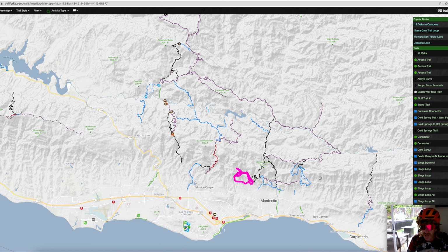Another mellow one that I think is overlooked, but quite a few people use it, is the whole fire road of Romero. The majority of it, once you get past the first steep section, is now all single track. So you take that all the way to the top, Camino Cielo, and then you pretty much have single track for the majority of it coming down to the last part of that fire road. And then the fire road even has some skinny parts, some wider parts, whatever. So that's pretty mellow, so kind of least rocky.